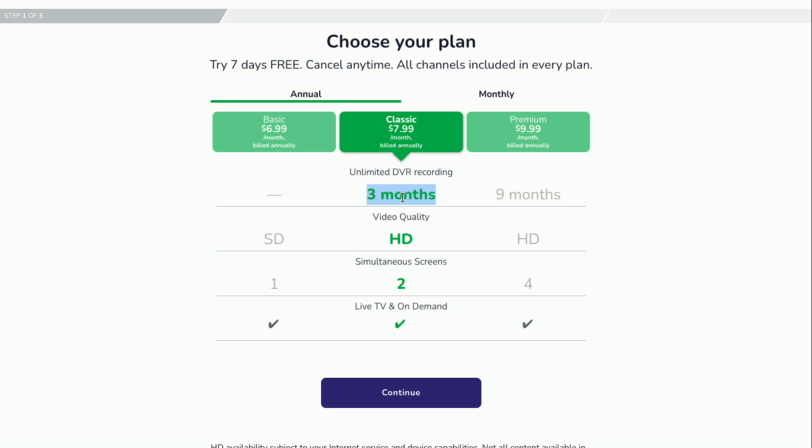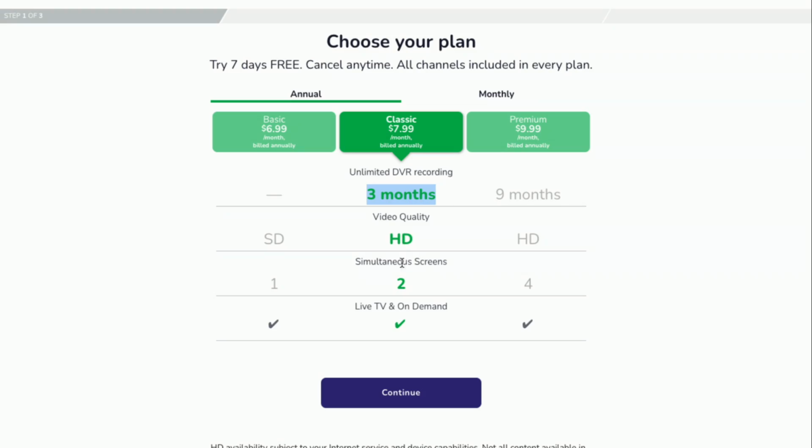Their classic plan gives you 3 months of DVR retention. They have a DVR that's in the cloud, very similar to some of these other services we've looked at. They also will provide, of course, high-definition video quality. You can watch 2 things simultaneously, and you also get access to on-demand programming.